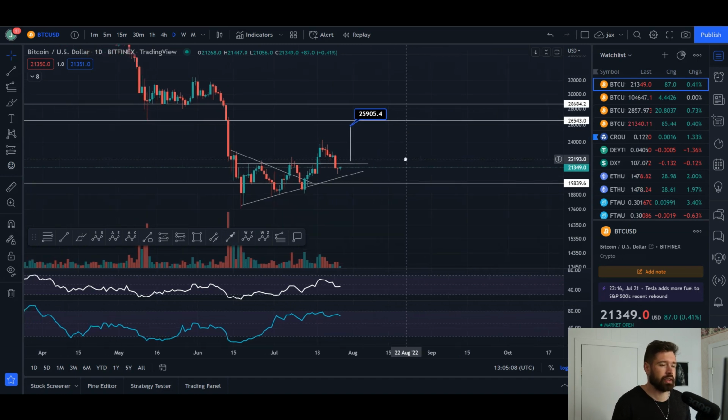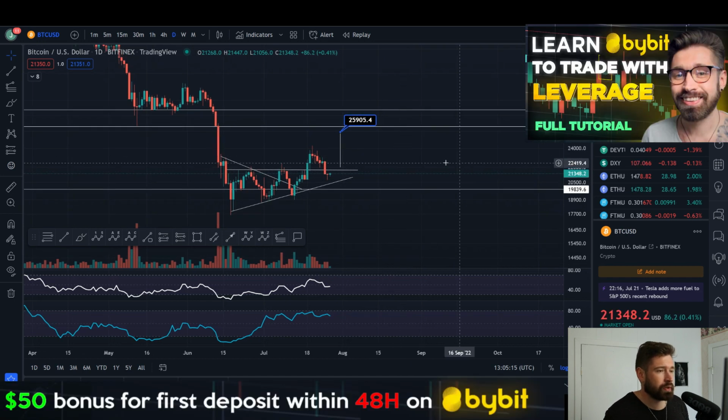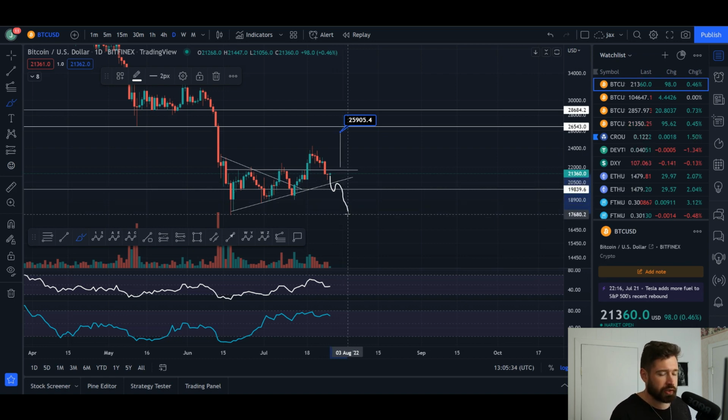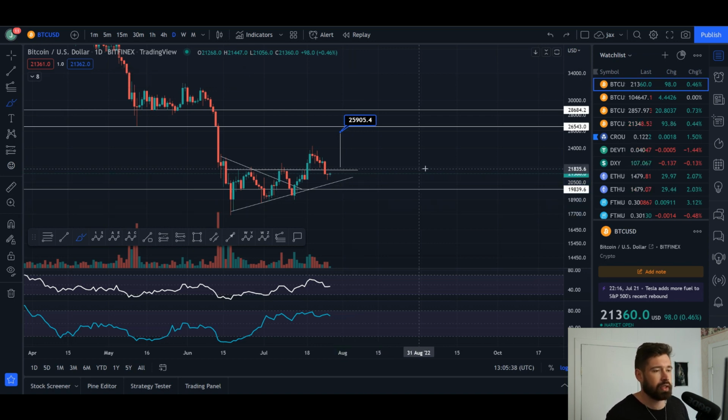So we broke back down into our ascending triangle, which isn't the strongest sign for the bulls, but we still have a good opportunity to see continuation to the upside. As long as this upsloping trend line holds as support, we can still bounce up to 26K. If we come down, lose this trend line and confirm below it, especially if we lose the previous bull market high, then that would give me more confirmation that yes, you're coming down to 17K and lower.